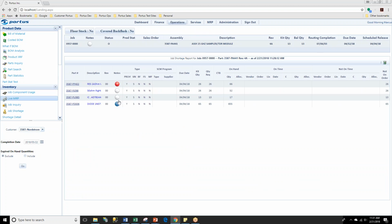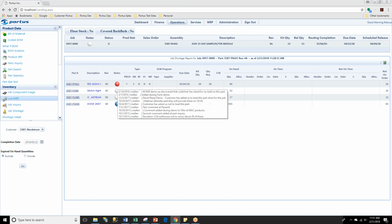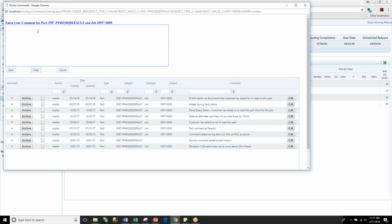I want to tell you a little bit about these bubbles. These bubbles are what we call Portus comments. So you can add a comment to a key item so that besides the numbers, you have some information. So for example, if I hover over this, over time, I have added multiple comments to this, the last one being on February 14th. If I click on the bubble, I see a full kind of history of all of the details.